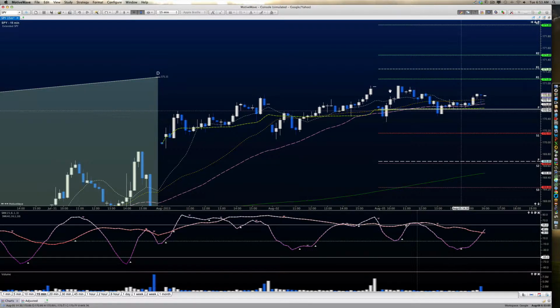And they're telling us to be very careful right here. But if we lose the monthly VWAP, the 50, the 30, the 10, we're going to have downside momentum, right? It is going to drift into these support levels. Watch it. If you take a long and all of a sudden it loses your support, don't hang out.